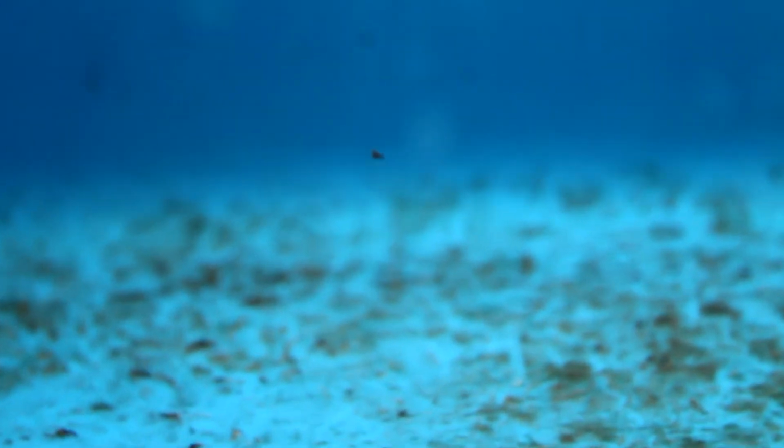See that little guy right there? That's $200 right there. They don't make them like those anymore. That's a quality fish right there.